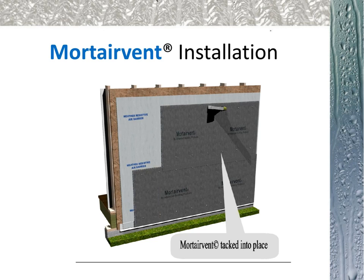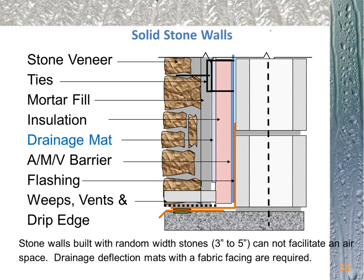This bug screen that we spoke about, when you get to your second course, you just shingle it over. You can tuck it back, but you don't have to fold it around, just shingle it over. You only need to fold it at the very base. When you get to the top of the wall, you can actually take this roll and invert it, and then use the filter fabric for the same concept at the top, so that you've blocked any bugs from getting in the bottom of your wall and also bugs getting in the top of your wall.